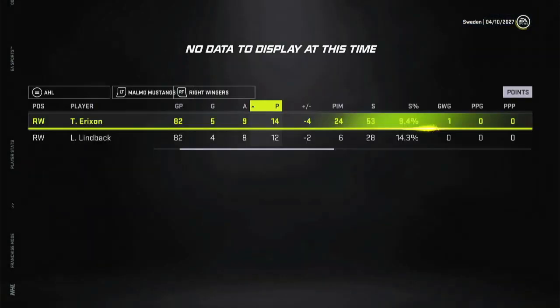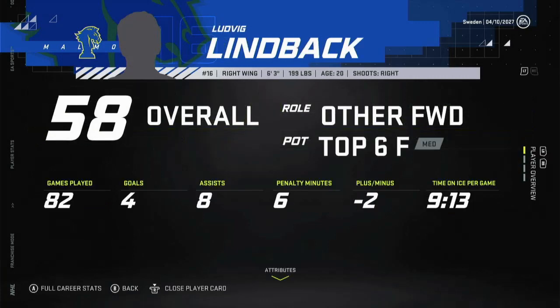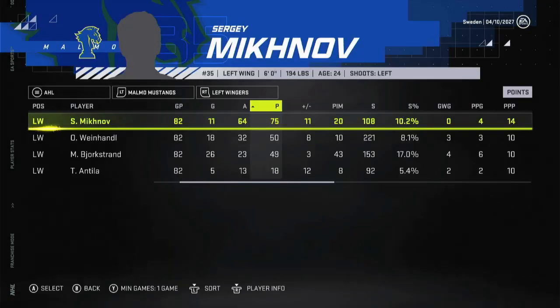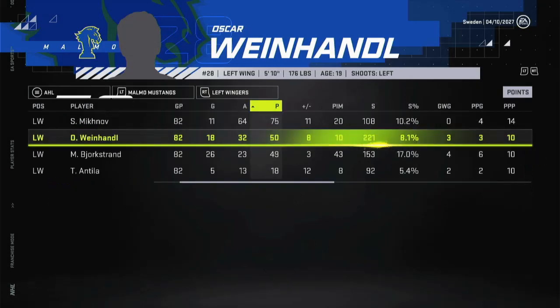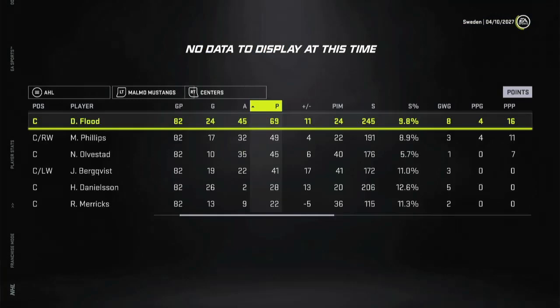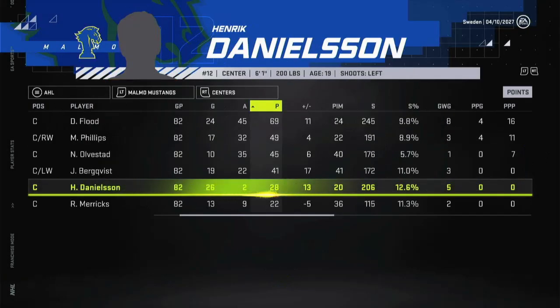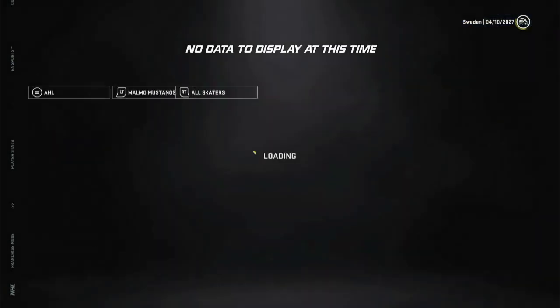He did. Forwards, we get any growth maybe from our rookies there? Looks like a little bit. Wendell a 70. And Tilla up to a 60 from a 55, so that helps. Do we get anything here? No. Everything seems to be pretty normal.